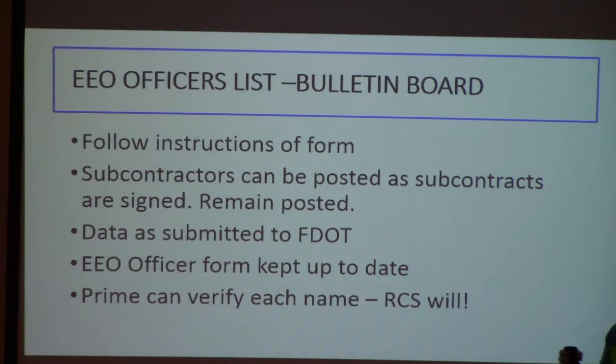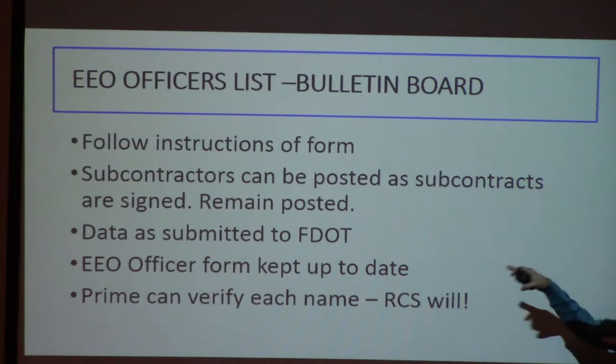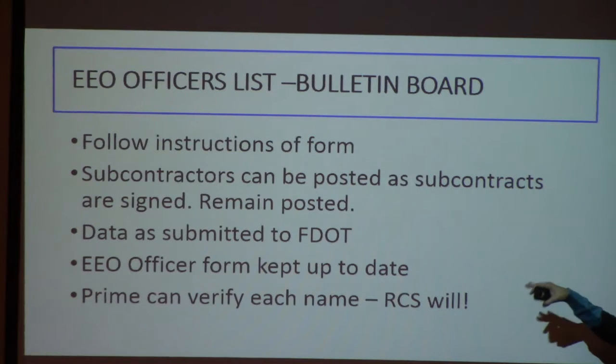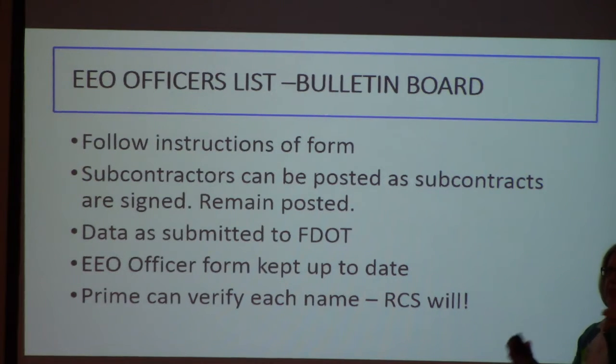As soon as they hear in a meeting, oh, concrete's coming up next, oh, they got to be on that board. All right. The data, as submitted to FDOT, whoever you have sent in or your sub has sent in to DOT as their EEO officer, that's the name you want there. You know, don't give me someone you just hired yesterday. Someone who's already in the system with DOT. Now, if you hired somebody yesterday that's going to be your EEO officer, you need to put their name in to DOT, all right? And make sure that the DOT records are as up to date as they should be, all right? Nobody wants to use old data.